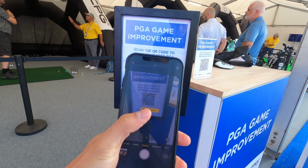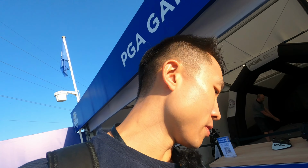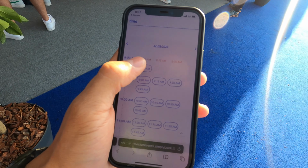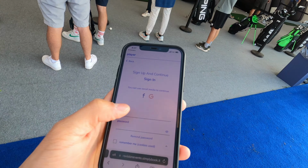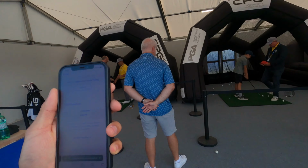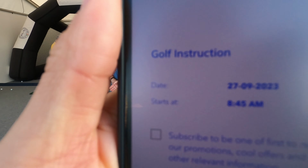I'm not sure exactly what it is, but let's check it out. I've got to scan the QR code and book your free professional lesson. I might do that now. Once you've scanned, it comes up with a range of options as to when you can have your lesson. I can see there's one at 8:45. Time now is 8:37, so I'm going to book the 8:45 slot. Put your email in. All right, I've managed to sign in, book a lesson, and this is the confirmation screen.